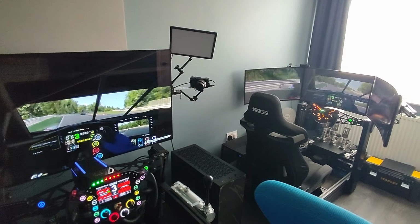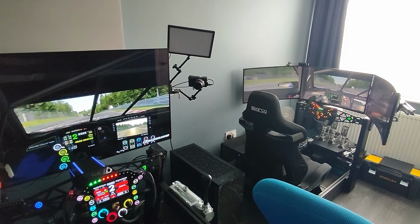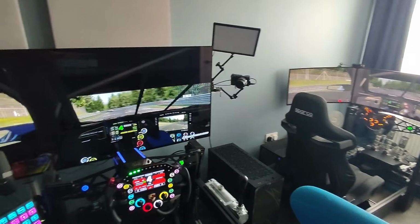So the one on the left, the OLED screen, that's HDR, true HDR in Windows, and the other one isn't. You can see the difference in the colours. The colours on the OLED panel are unbelievable.